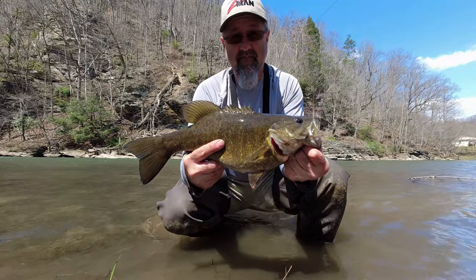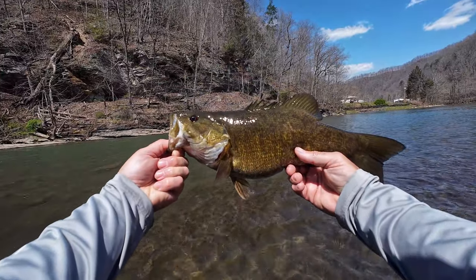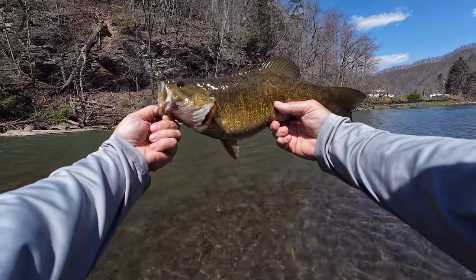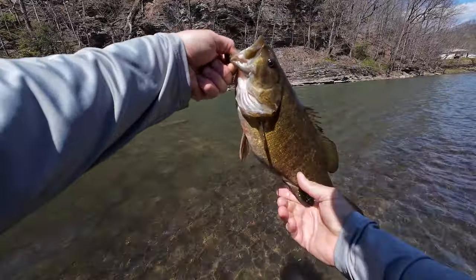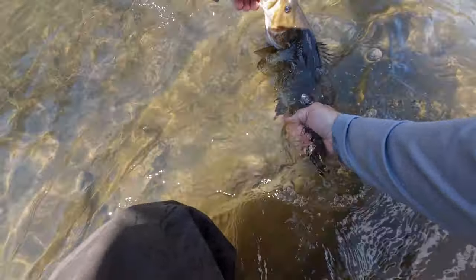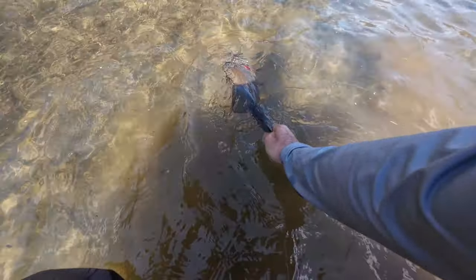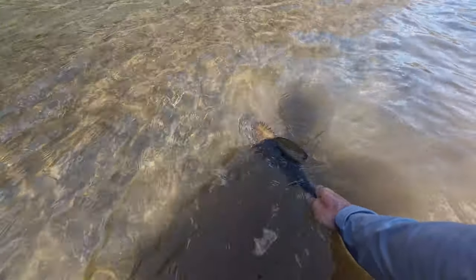Another nice fish, number five, guys. One last look at this fish, man, before we put him back. I thought he was bigger than that, but that is no slouch. 16 3/4, 2 3/4 pounds. We'll see you, buddy. Yeah, he's gonna take off here in a minute. Ain't you, Mr. Smallmouth?